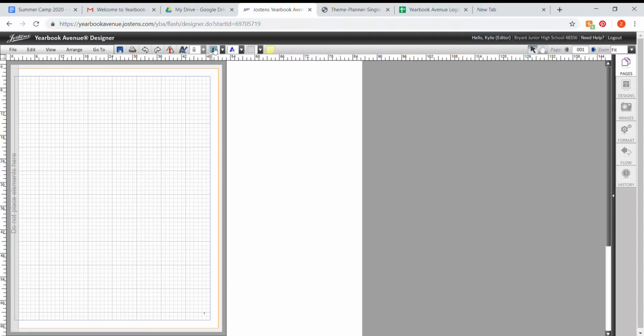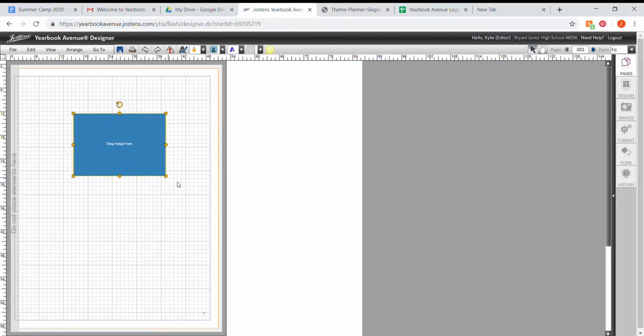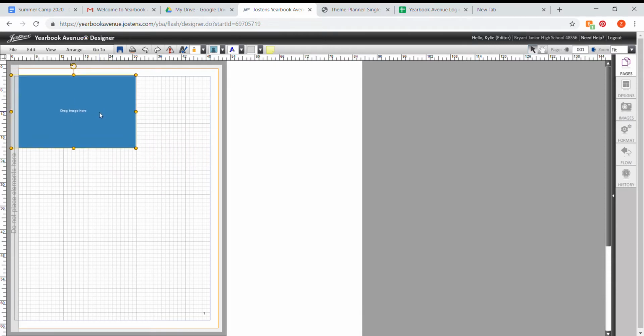If I want to add a picture box, I go right here to the little picture box, and then I can change the shape of it. I'm going to tell you right now, don't. Unless you have a really good reason to, don't. Because they're hard to design with, and when you get into things like triangles and hearts, that's not designing, that's decorating. And then I can change the size of that picture box here, and then I can drag an image into it. So I'd go to images.